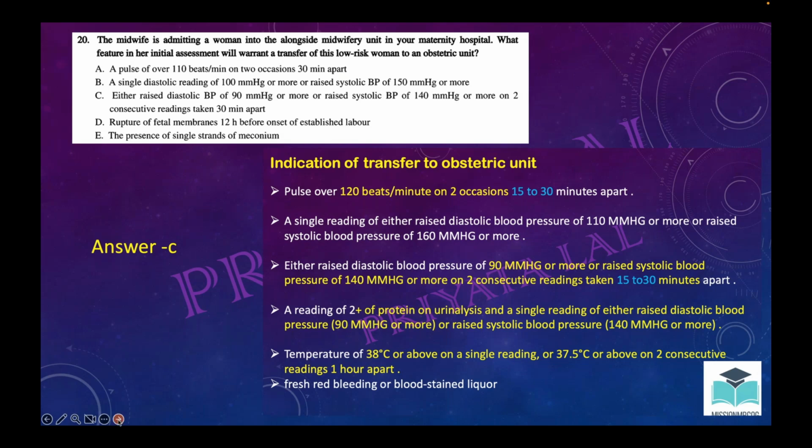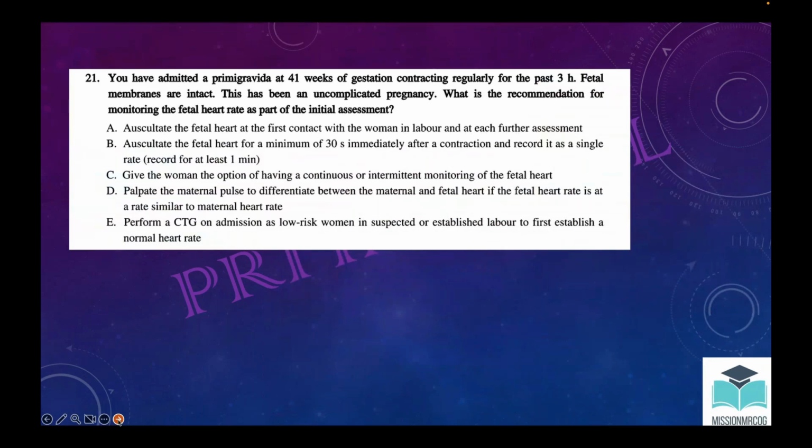So you have admitted a primigravida who arrived at 41 weeks. Fetal membranes are intact. Pregnancy is uncomplicated. What is the recommendation for measuring the fetal heart?